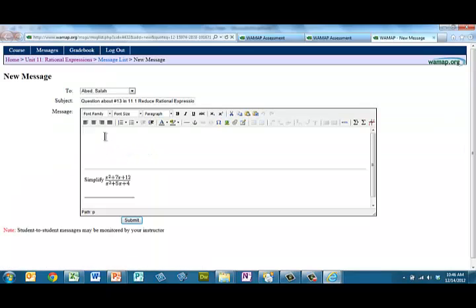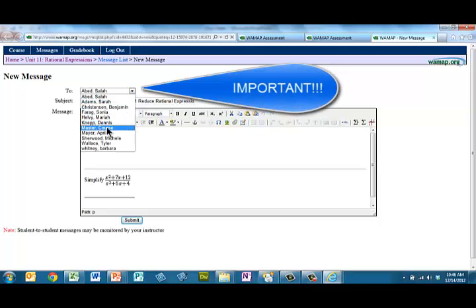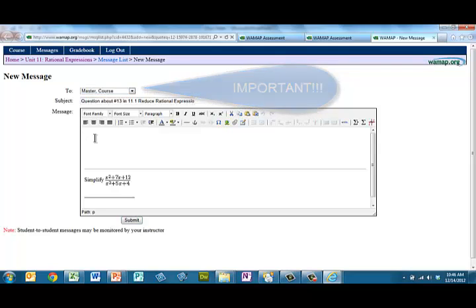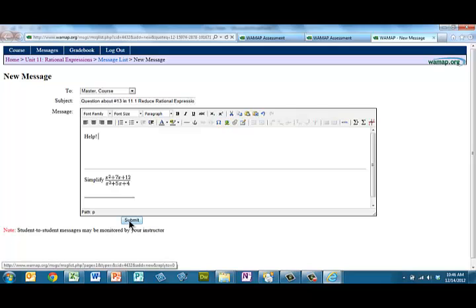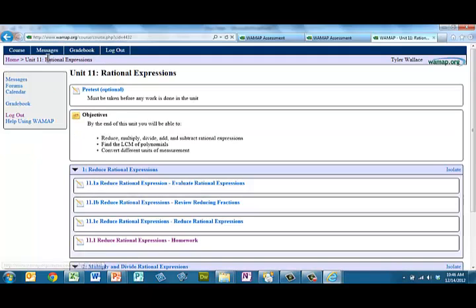If you click on Message Instructor about the question, you'll need to make sure to select the instructor that's assigned to you. Then type a message and submit the message to your instructor. Now you can go back to your unit. Let's look at the homework again.